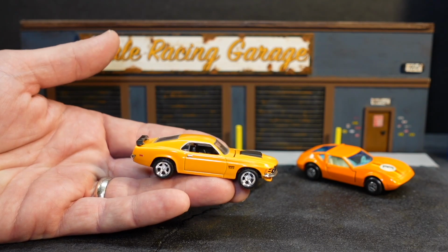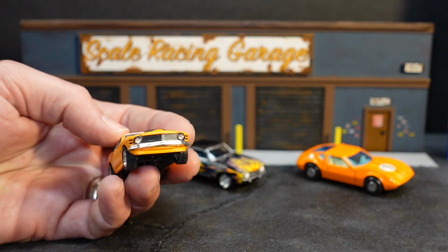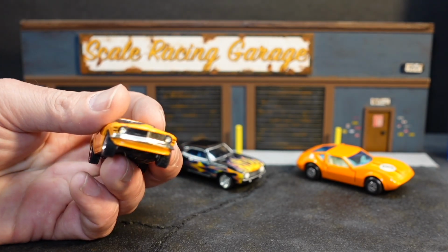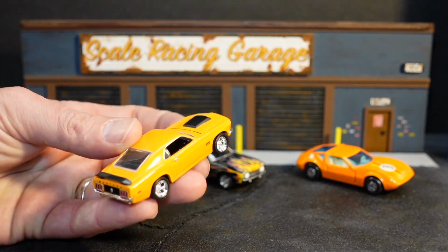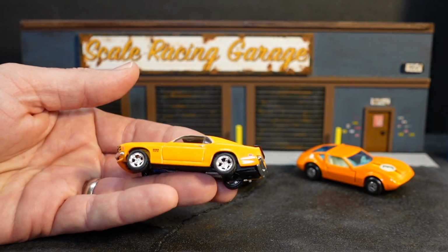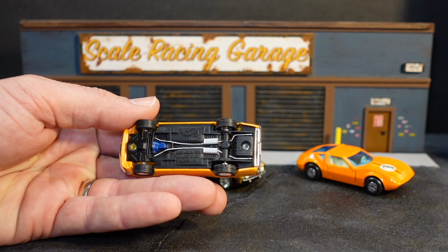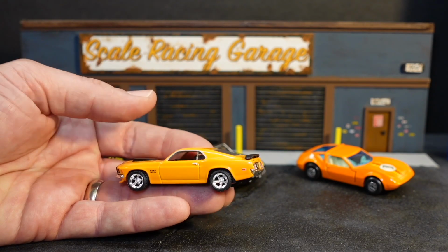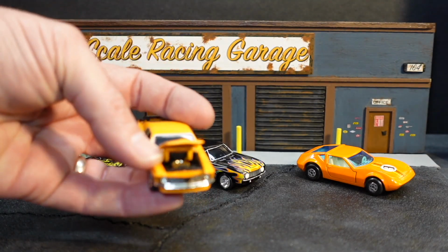And here it is. Again, in the grabber orange, it does have the Boss 429 on the front fender detailing. I don't think it has headlight inserts. It might, I'm not really sure, it's hard to tell. Painted grille, chrome bumpers. You've got the spoiler in the back, full detailing in the rear. 5-spoke mag wheels, and this one does have detailing on the bottom of the chassis as well. In my opinion, this model right here trumps the RLC car that has recently come out. This one does have an opening hood as well.